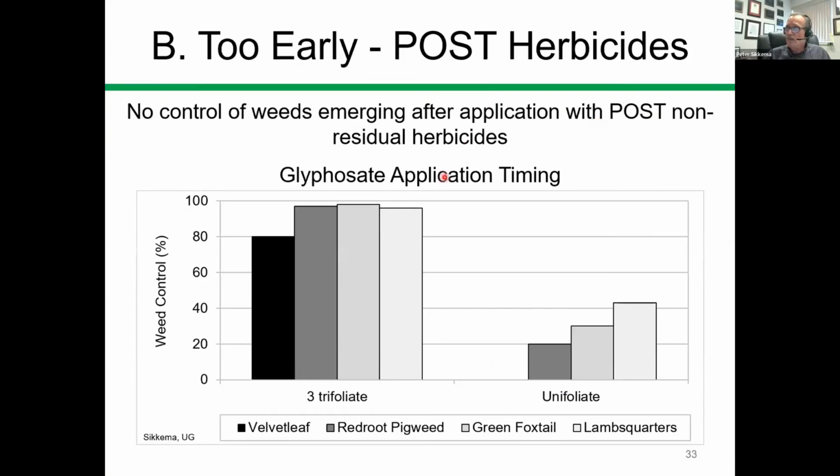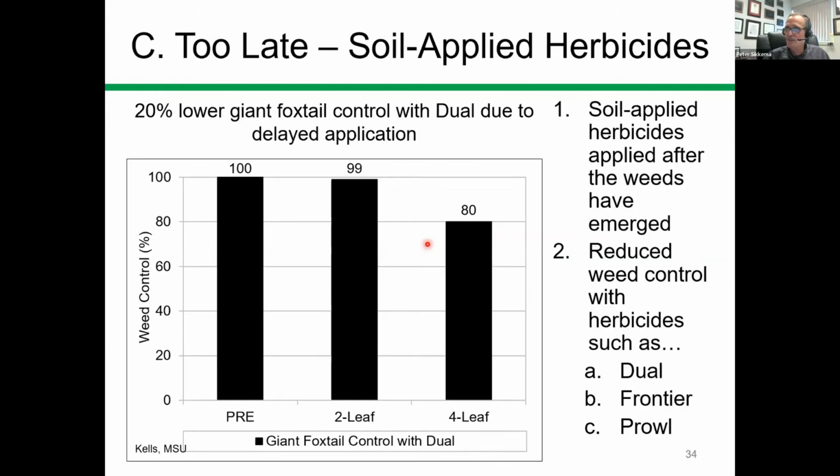And so here we did a timing study, and we applied glyphosate at the unifoliate stage, really bad weed control at the end of the summer. Here we applied it at the 3rd trifoliate stage of soybean, and you can see pretty good control. And it's simply because when we applied it later in the season, more of the weeds were up at the time of application, and therefore you got better weed control.